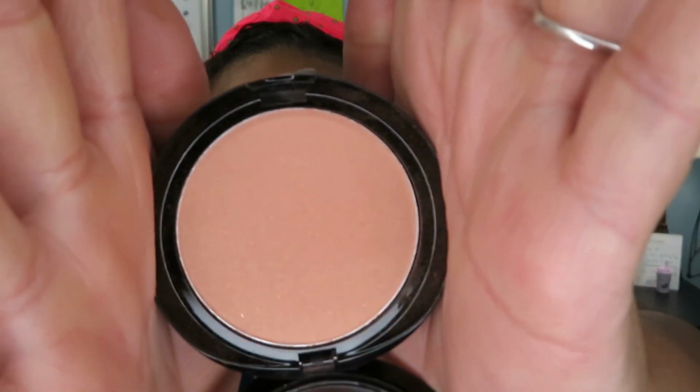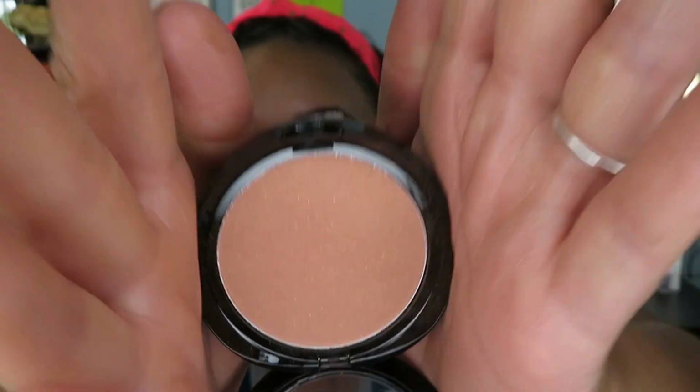I just kind of topped that with the Nudist Society, so it didn't do too much because I didn't put a lot on. But I'm going to try to show you guys. This has a ton of shimmer in it. Hopefully the camera's picking it up. I mean, it's really pretty. It's just super light, so for me, I really have to pack it on there. I don't know if you guys can see that or not, but very, very pretty.